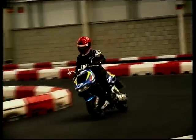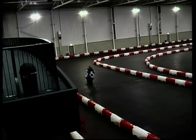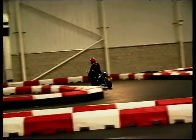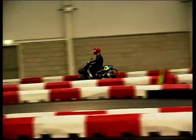It performed quite well on the track and seemed to cause a stir with the local go-kart fans. I found it really hard to lean the bike into the corners, but the acceleration was sharp and the braking power was incredible considering the size of the front disc.